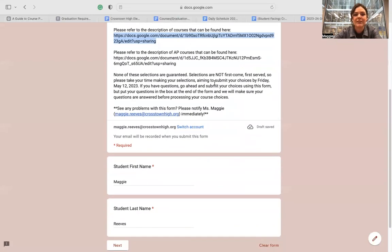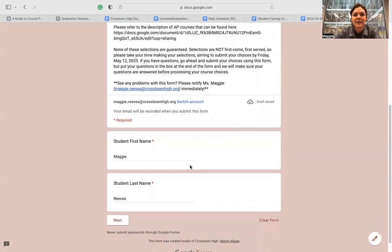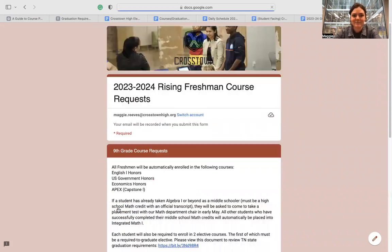A reminder that none of these selections are guaranteed, and selections are not first come, first served. So really take your time making your selections. And ideally, we get these choices, these requests in by May 12th. So you've got about 2.5 weeks to get this done. Also, if you see any problems or have any questions, look, there's my email again. So please let me know if you have any questions at all. I'm going to say next here.